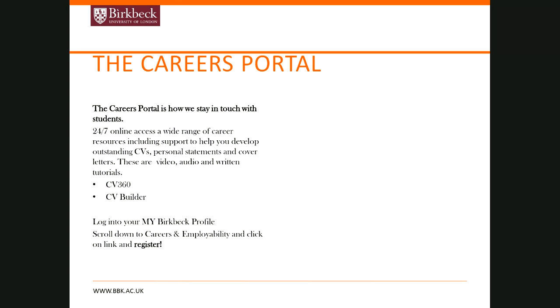If you don't have a current CV, you can use the CV Builder tool to build one. It walks you through the whole process of adding information, and at the end you set a format, a template for your CV, which you can download. To access the Careers Portal, just log into your My Birkbeck profile, scroll down to the Careers and Employability link and click, and you can register with us.